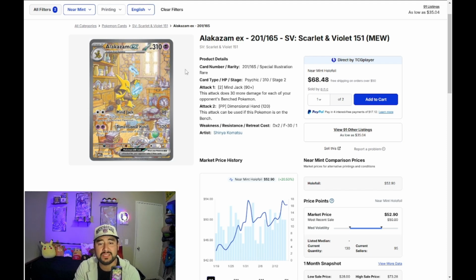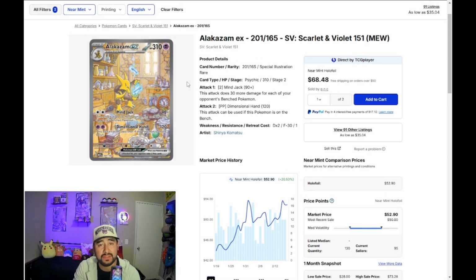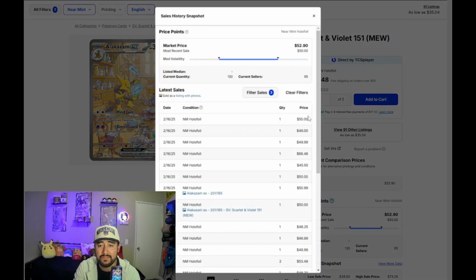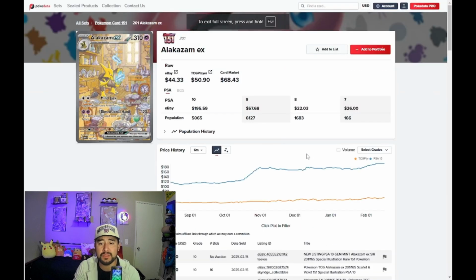Next, we have this Alakazam EX. It's up 20% since January. $52 card. In January, it was a $45 card. The volume looks pretty good at 8 to 14 cards being sold every few days. I think this is also an ultra liquid card. Recent sales have it at $50 and $46. And this card's been pretty flat for a long time. Even the PSA 10 and the singles for this Alakazam have been pretty flat.